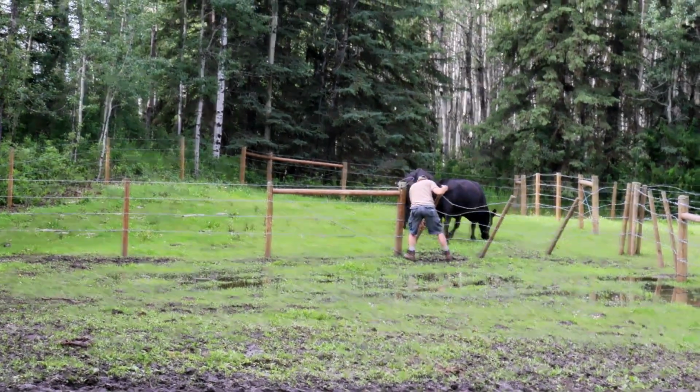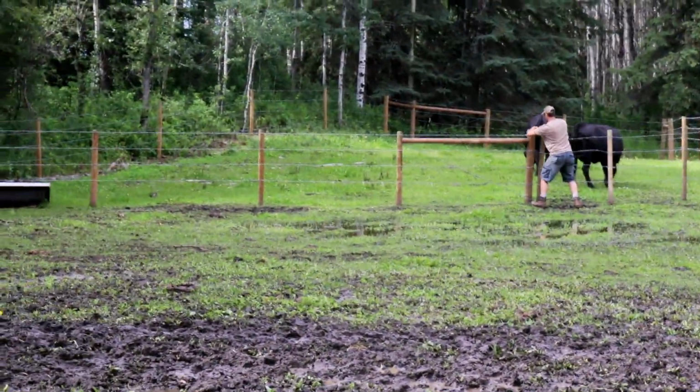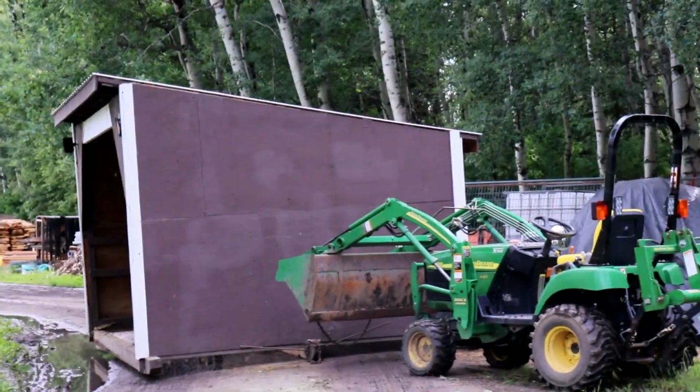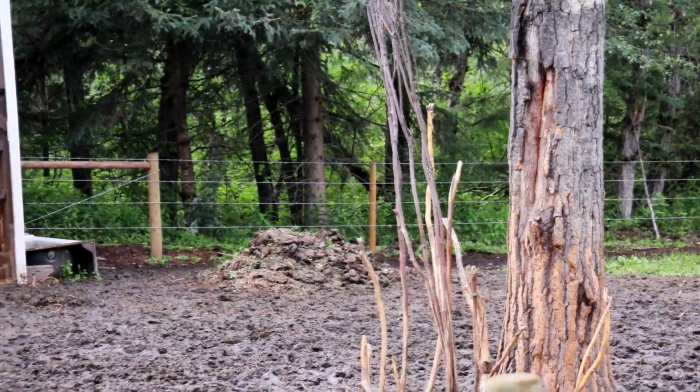So we're moving them here so we can open up the main gate and they don't run out on us, as the future building right here is going to go right here. So we're gonna slide it right in.